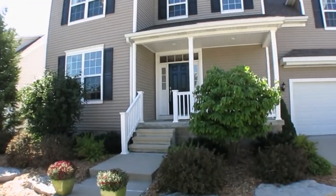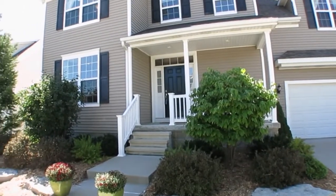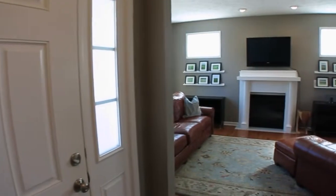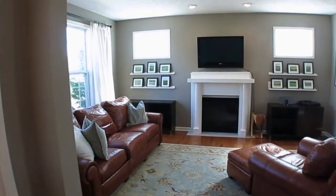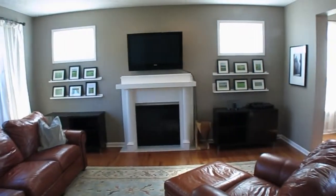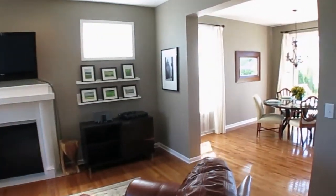Spectacular quality built Mayberry home with loads of upgrades. Upon entry, you will notice the 9-foot ceilings, gorgeous fireplace with marble surround, and hardwood floors. Extra-large windows throughout the home offer lots of natural light.